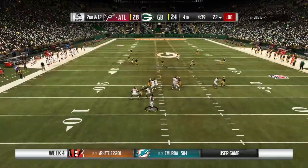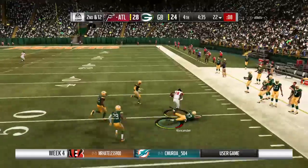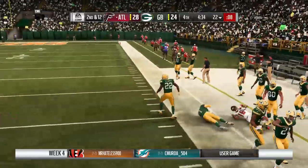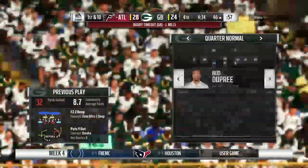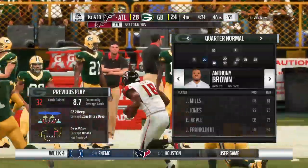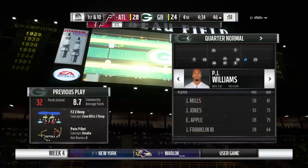2nd down, here's Ryan. And he gets this one to Ridley complete. A gain of 32 that time. Usually hitting a deep post pattern, as we just saw there for a big gainer, that's tough to do because you usually have a safety or 2 in the middle of the field.